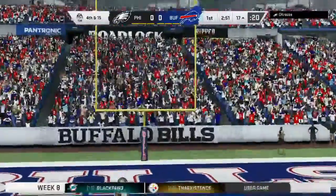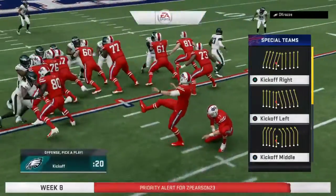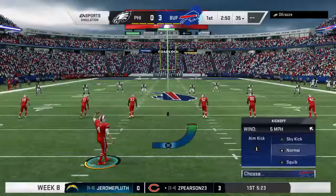And the 11-year veteran bangs it through. And the Bills' opening drive yields 3. Able to move the ball on that drive. Yes, just 3 points, but 4 first downs were in there.